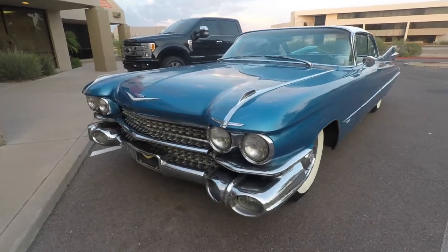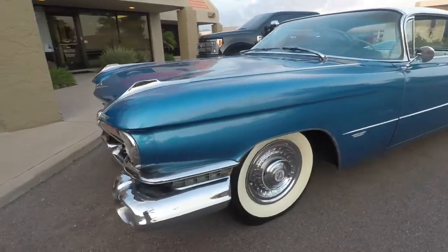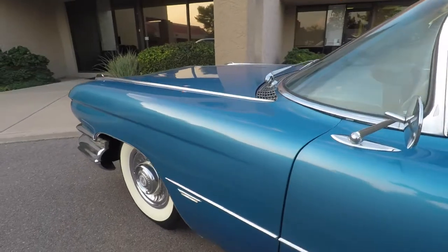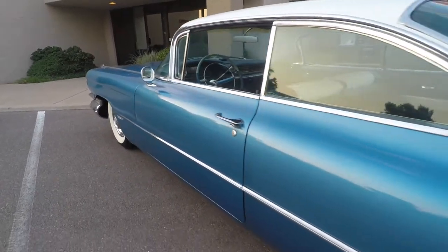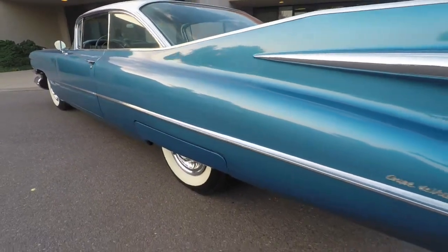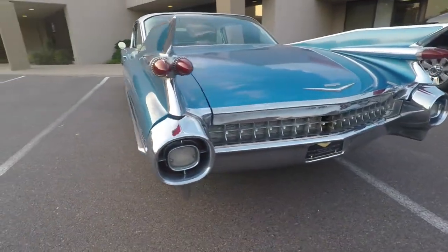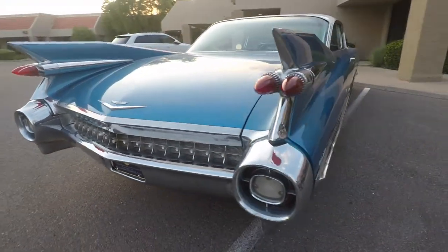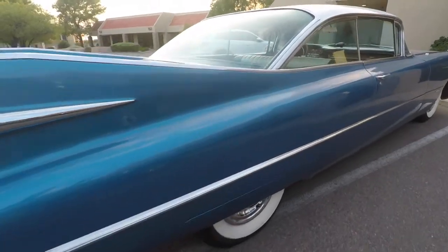Here's a 1959 Cadillac Series 62 two-door hardtop. This car is pretty much a driver that needs some stuff to be in tip-top shape. The car has been in storage for many years, painted years ago, probably all original chrome on it. But it looks good from 5-10 feet away. Up close you can see some imperfections on it.